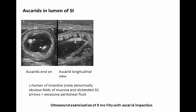These ultrasound pictures are from a 3-month-old thoroughbred filly that presented with acute respiratory distress. She was down, cyanotic, having difficulty breathing, and then quickly died. On an ultrasound, this is very distended small intestine, and you can actually see roundworms in it. So on the left, you can see cross sections of roundworms because you're catching them head on, and on the right, you can see a longitudinal view.